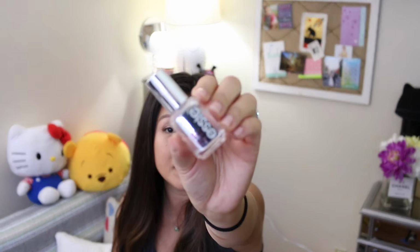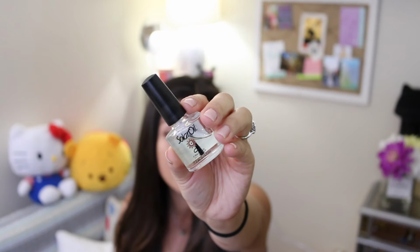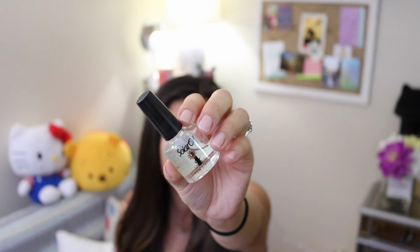To top it off, I used the Essie. This is the Jet Setter. And for my cuticles, I've been using this guy. This is actually an old purchase, but maybe you can find it at Cosmoprof or some of the salon stores, maybe even Sally's, I'm not sure. But this one here is an almond oil, so it does help with the dried skin around the fingers.